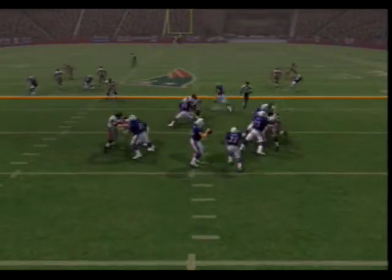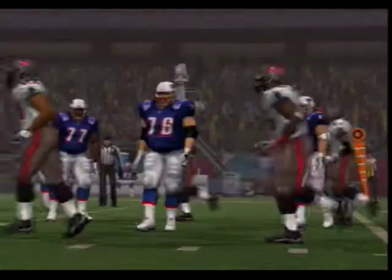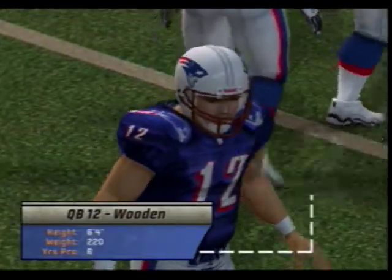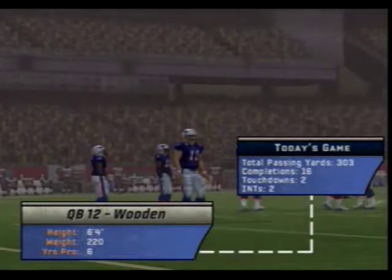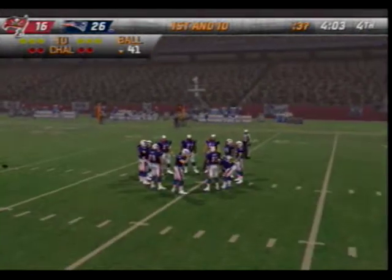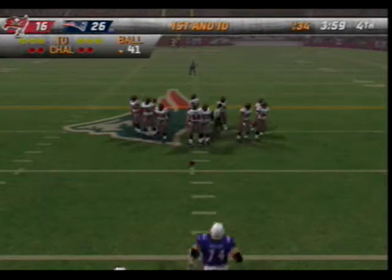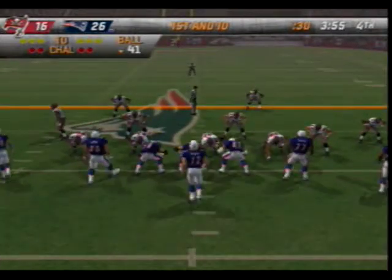The Buccaneers come out in a dime package. Throwing. Wide receiver has it. They'll spot this one at the 41-yard line. He got in there and made the tackle, his fourth of the game. He continues to add to his total and now finds himself over the 300-yard mark. First and 10. Ball on the 41-yard line.